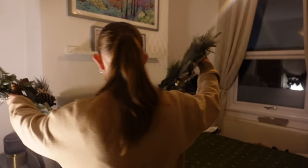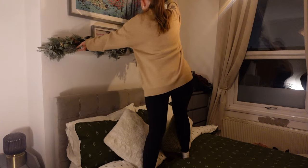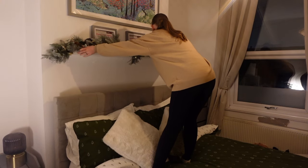Just to finish off the room, I am adding this garland that I bought from B&M. I absolutely love it. It's all frosted and cute.